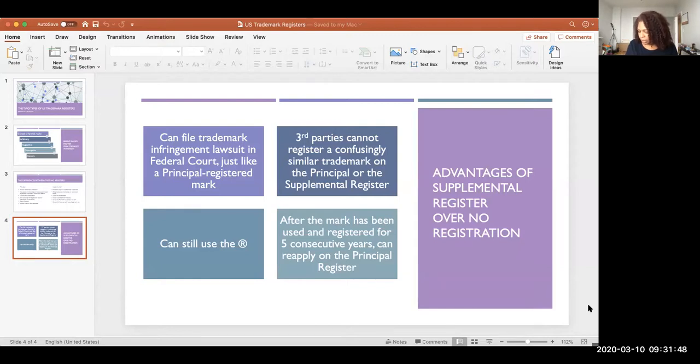And again, with the supplemental, there's no presumption of federal ownership. So if you do sue someone for trademark infringement, you have to prove that people know your brand, they know your products, and associate your trademark with those products. So the burden is on you to prove that people are familiar with your brand and that you own it. Again, you can still use the Circle R and you still get the government protection because your trademark still appears in the database.